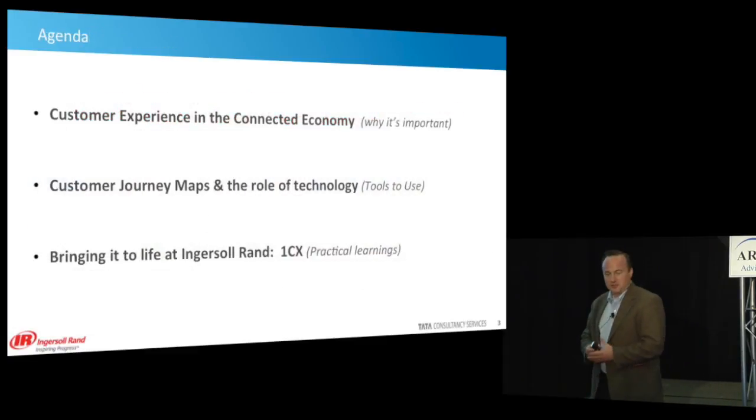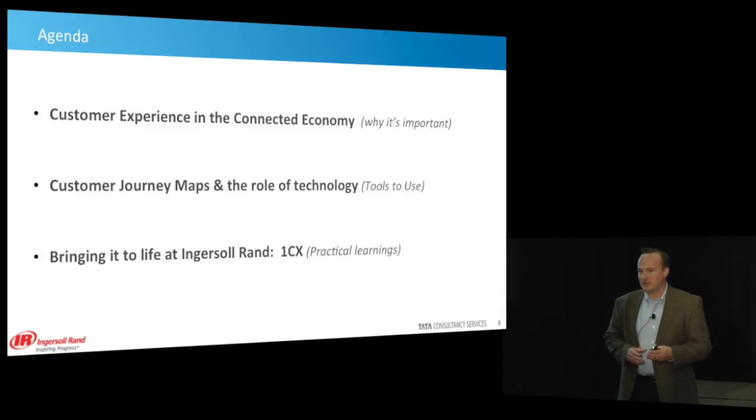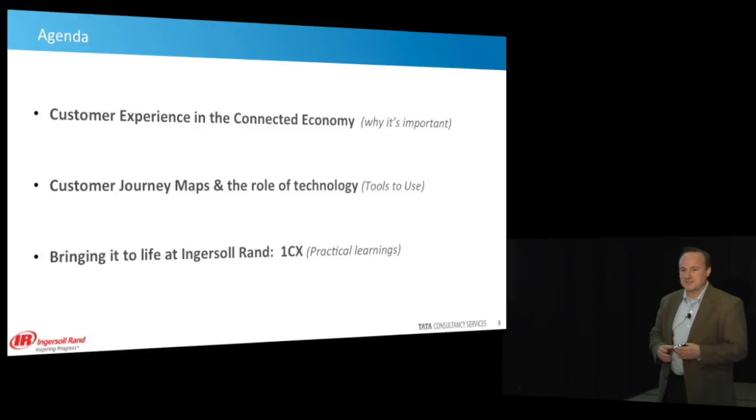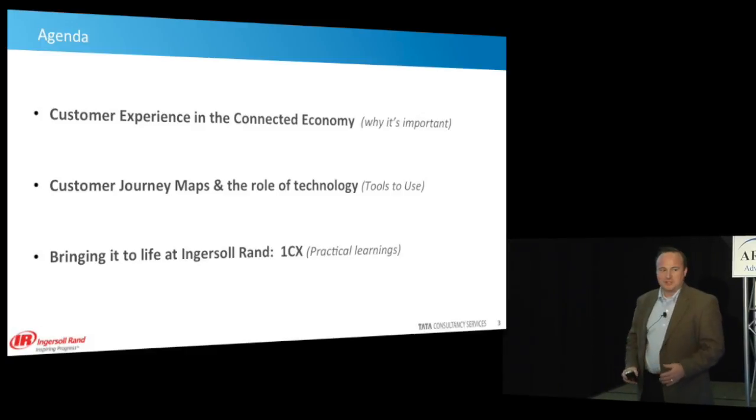So, agenda for this discussion: I'm going to kick off and take a step back and look at customer experience in this connected economy. I'll spend a little bit of time speaking about what this means and why it's important. And then we're going to go into the tools.